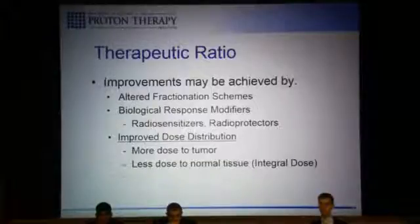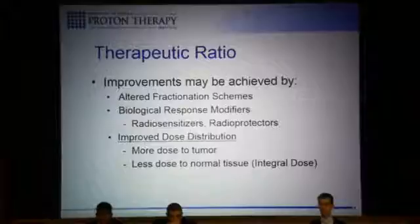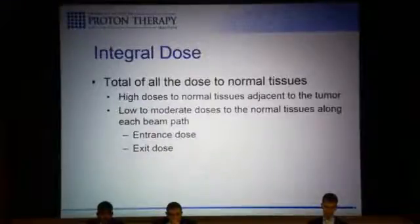You can alter the fractionation schemes. But by far the biggest impact over the decades with radiation therapy has been utilizing ways to more effectively confine the high dose of radiation to the target that you want to treat and minimize the dose of radiation to the normal tissues that surround that area. So by improving that dose distribution, and particularly lowering the radiation dose to the normal tissues, what we call the integral dose, the dose to normal tissues surrounding the tumor area.